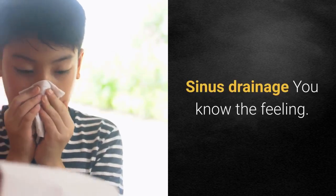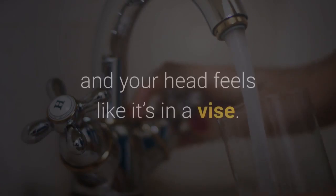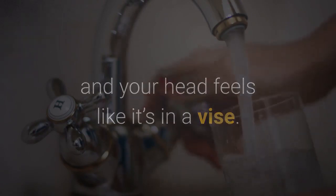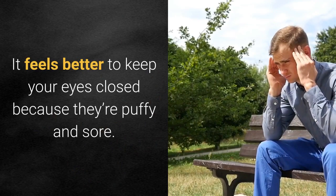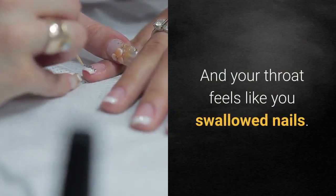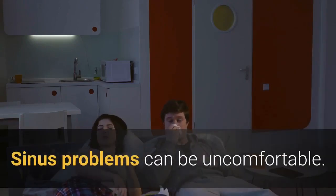Sinus drainage. You know the feeling. Your nose is either plugged or like a leaky faucet, and your head feels like it's in a vise. It feels better to keep your eyes closed because they're puffy and sore. And your throat feels like you swallowed nails. Sinus problems can be uncomfortable.